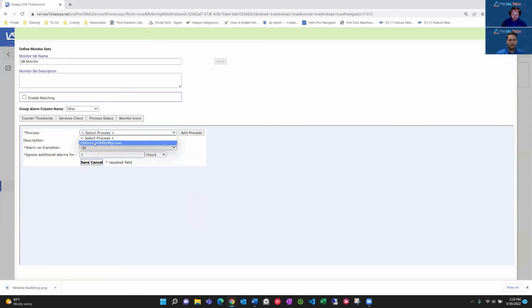And then we're going to grab the QB server utility manager.exe. Again, if you do not see your process in this list, go ahead and select add process and add it manually. And then it will look for that process. These dropdowns will fill the more computers you have and the more audits that are done within your environment.